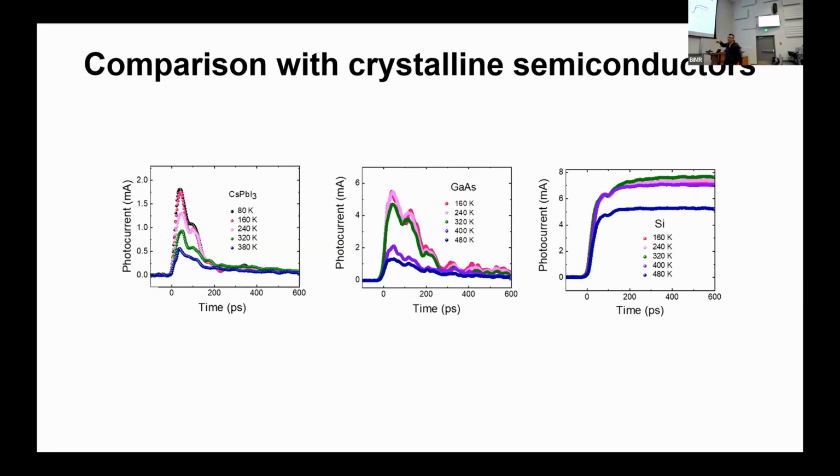For instance, this one is slightly doped. We see a similar ultrafast current decay, but this is a silicon wafer, single crystalline. The interesting thing is, if we pay attention to the peak only, you can see the same trend. When we increase the temperature, the photocurrent peak decreases. This demonstrates they share the common feature, which is ballistic or band-like transport at the early beginning, okay?